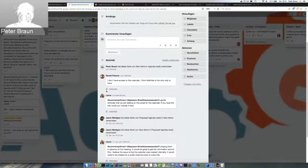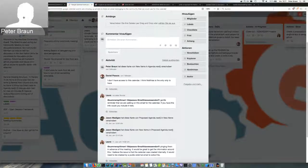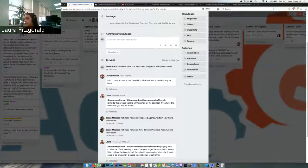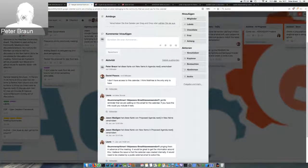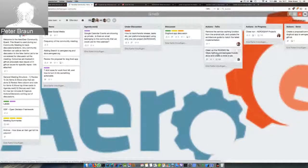Also, Dara said that there should be an aerogear@redhat.com email address that we could maybe link to this calendar. Yeah, so that'll have the same issue because it's an @redhat.com email. It's locked down by org settings. Okay, I understand. So we would need something like @aerogear.com. On the repo? Yeah, I guess, or Gmail. I don't know. Gmail, yeah. Okay, I'll create an action for that to talk to Matthias and see what we have.